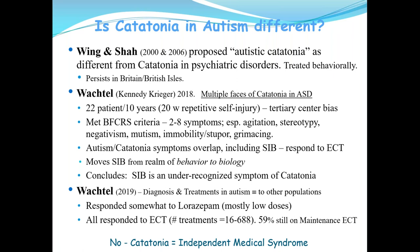Lee Wachtel, I don't know how many of you know her. She's a psychiatrist at Kennedy Krieger, who's one of the forerunners in understanding catatonia in people with neurodevelopmental disorders and autism. She has two relatively new papers out that I really recommend. This is The Multiple Faces of Catatonia and Autism. And she has her practice in a tertiary care center. And so her patients are biased towards very severe patients.